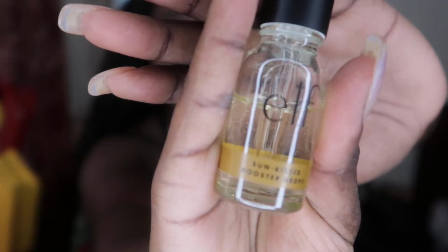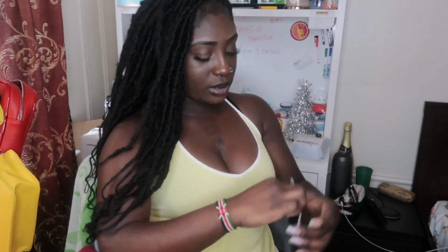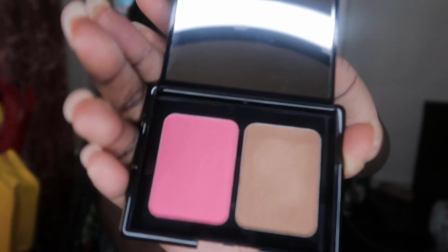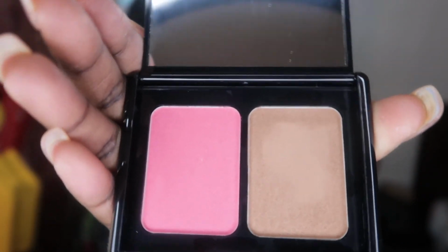Booster drops. So I got this one. This is the Sun-Kissed Booster Drop. Oh, they gave me a free gift. I got this aqua infused blush and bronzer. This is cute. Let me see what the colors are looking like for real. Because, you know, the picture won't be doing it justice all the time. Ooh, these are pretty. Oh my god, these are pretty.